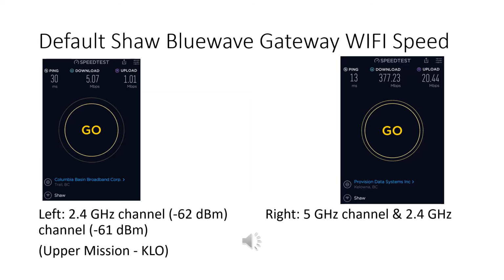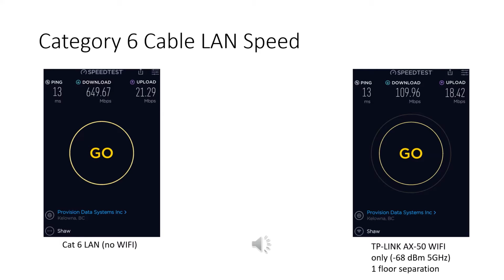The Shaw Blue Wave gateway has Wi-Fi that can transmit at 2.4 GHz and 5 GHz. As seen here, the 2.4 GHz band is severely limited in bandwidth. When I plugged the LAN cable into the laptop, I almost doubled my download speed.